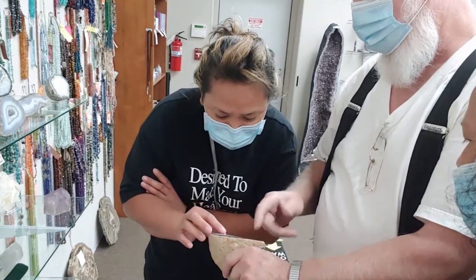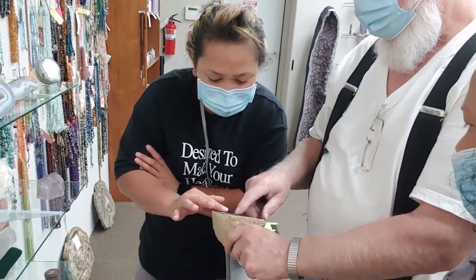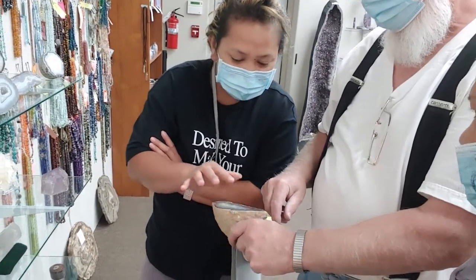Even if it's solid, it's still going to be pretty. Yeah, it is. And this one has a little bit of crystals in it. Yeah, inside is crystals.